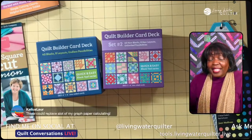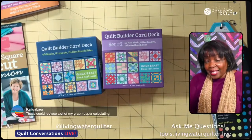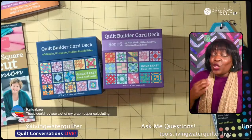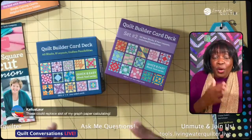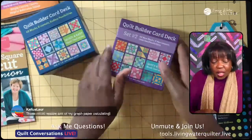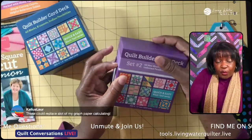Yes, yes, it can replace all the graph paper. Yes. Unless you want to color. But if you want to color, you would still maybe, once you design with the cards, you can then put it on your graph paper for coloring.